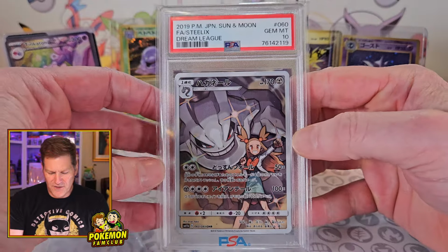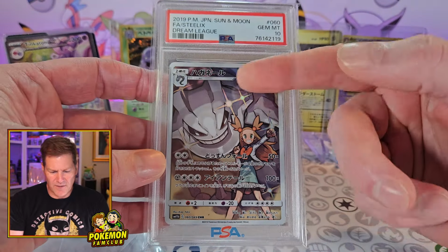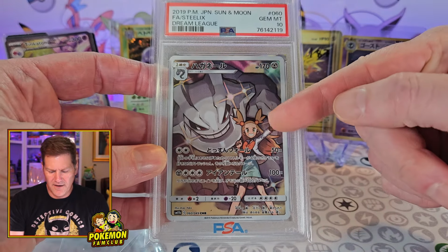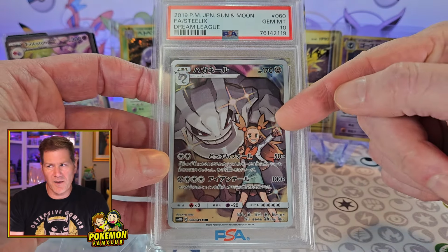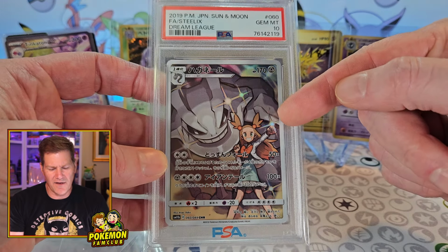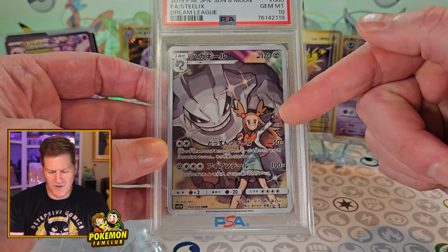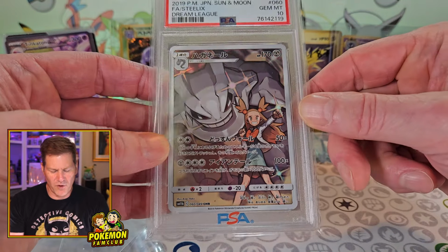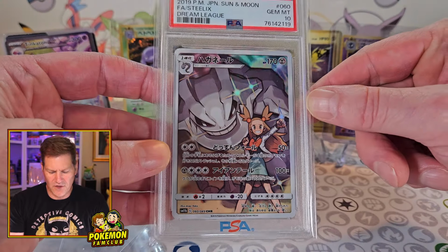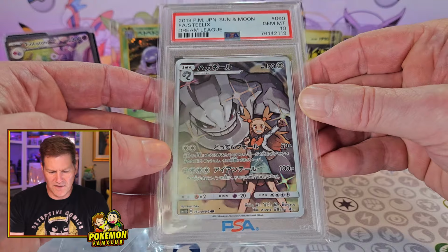All right, last 2 cards. Pick this up from GameStop. Just absolutely love this Steelix card with Jasmine. And Jasmine's going to be in one of the upcoming sets. It's not Surging Sparks, right? It must be after that. I can't remember. Hopefully going to get a new nice full art special illustration rare of her. And you know, this Steelix looks just so awesome in this card.